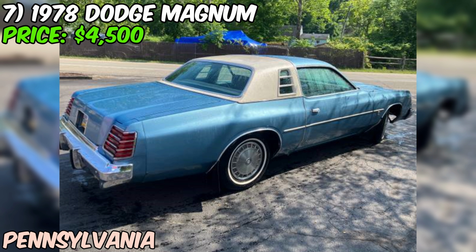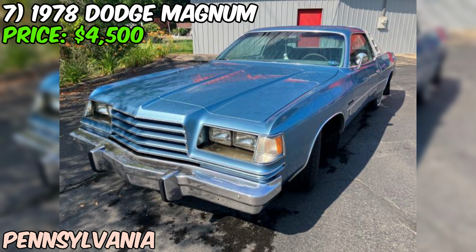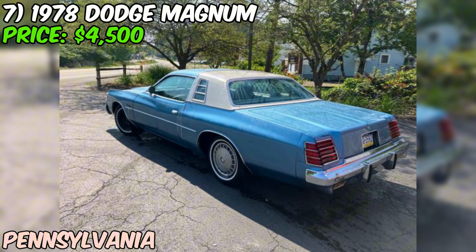As with any used car, it's always a good idea to inspect it thoroughly in person before making a final decision. While the seller describes the condition as good, it's crucial to verify this for yourself and maybe even bring along a trusted mechanic to give it a once-over. Pay special attention to any signs of rust, mechanical issues, or other potential problems that may have arisen from its recent lack of garage storage.